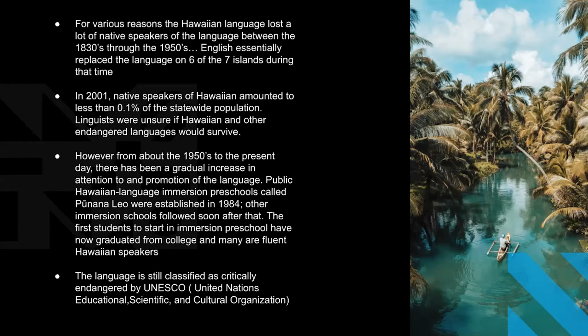However, there was a large push by the government after the 1950s to reemerge the language into public schooling. So Hawaiian language immersion preschools started popping up in 1984, called Pūnana Leo, and there were several other immersion schools to follow after that.